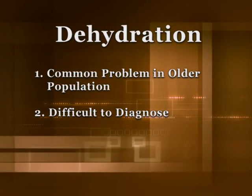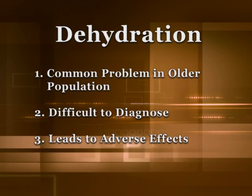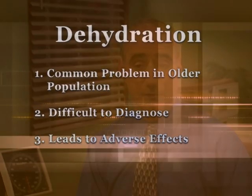And the third thing is dehydration can lead to a lot of negative or adverse effects. Some of which, the common ones, would be things like kidney failure, falls. Oftentimes when you're dehydrated, you can get lightheaded or dizzy, and that can lead to falls, a very common problem, especially in our frail elderly, for example, nursing home patients.